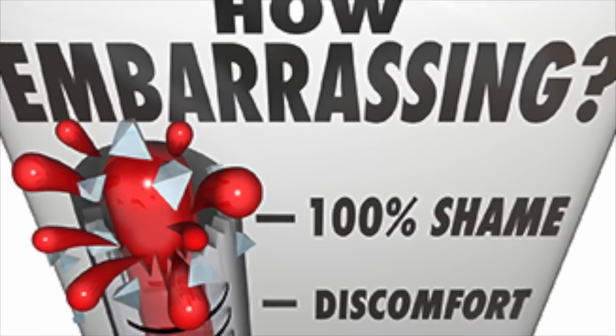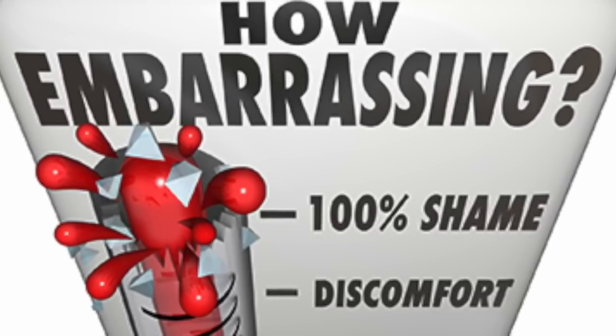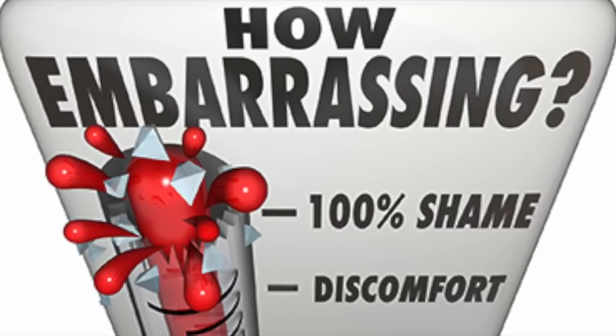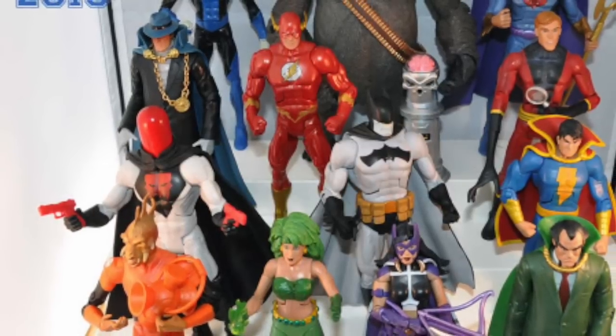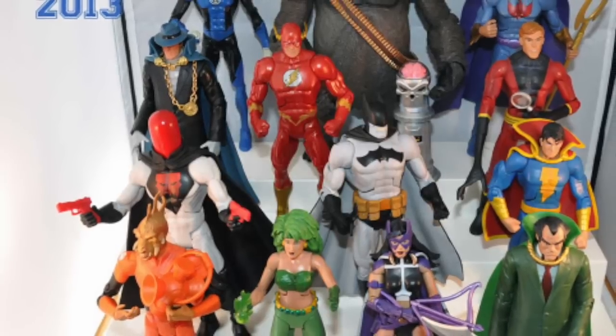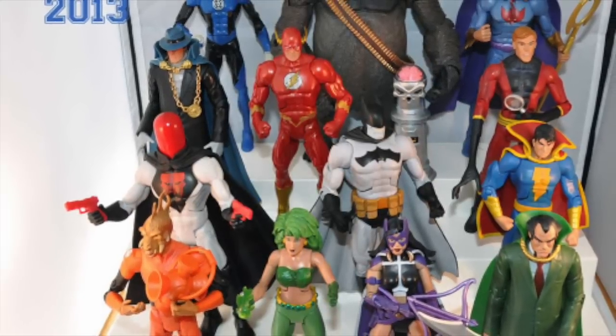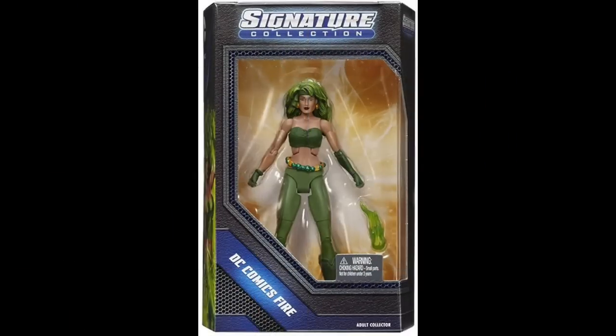Now, there was the whole big oops real quick before I jump in. I realized when I was reviewing the last video, I completely forgot to do Fire. I don't know why, I don't know how I left her out, but I did all the other figures from the second year, from 2013, but I completely left off Maria. So let's do her real quick. So Fire was a 2013 figure, not a 2014 figure.